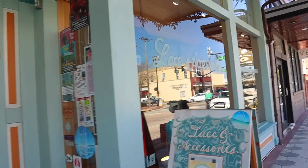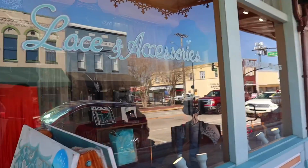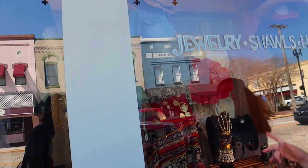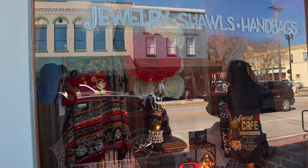Lace and accessories. I'm guessing it's just a consignment shop. I love those jeans. Oh yeah, those are pretty cool. Somebody must have altered them. I love them. That purse. Yes. And that hat, gorgeous.